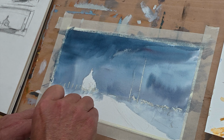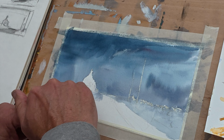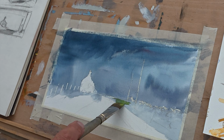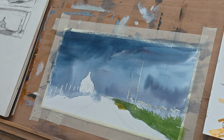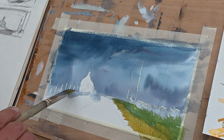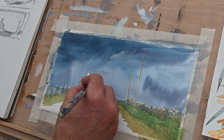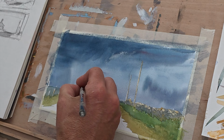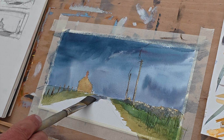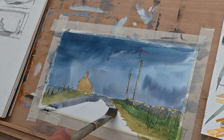Now that that's dried, I'm going to see if I can carefully remove that masking fluid and see if I can mix up a nice green because it's got the same colour as the sky. And then this side, I think we'll keep that colour going. And then this side, I'm just going to go for a yellow ochre. That looks good there. Right, let's get this little cottage done. And then in the direction of the road.